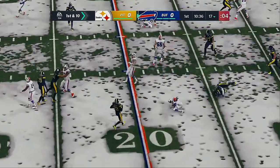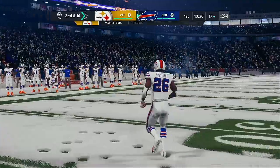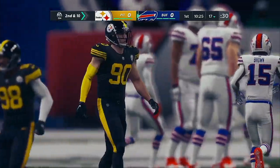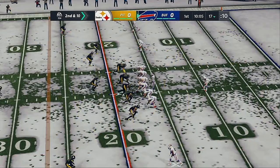On the counter, this is Singletary. And not a lot of daylight, not really any daylight inside, as he's going to be stopped right at the line of scrimmage. Brings up second down. As usual, the hallmark of a good run defense, linebackers making plays near the line of scrimmage. Absolutely nowhere to run there. So after the run for no gain, here's second and 10.